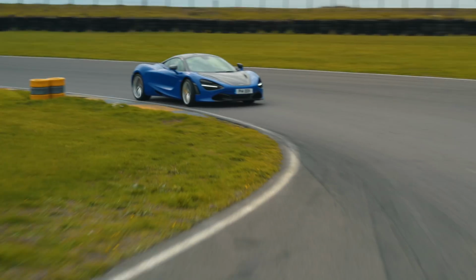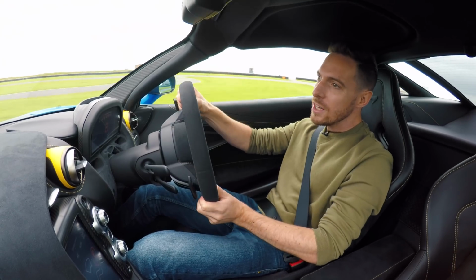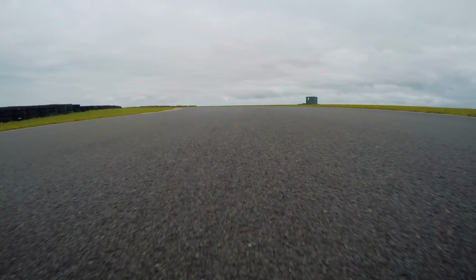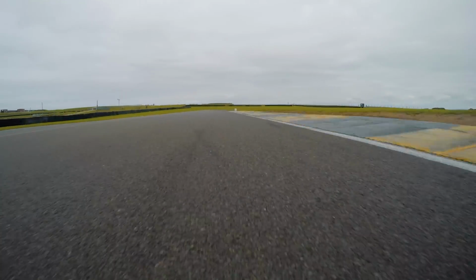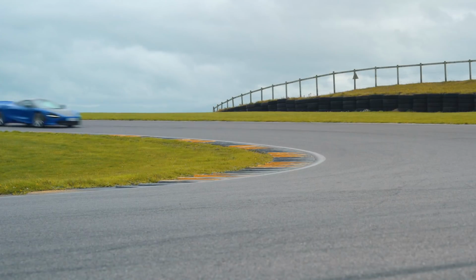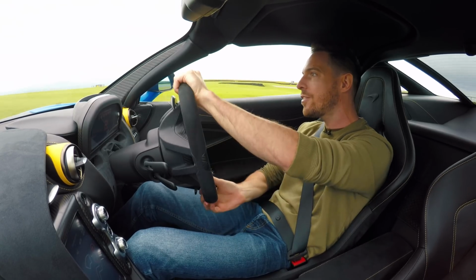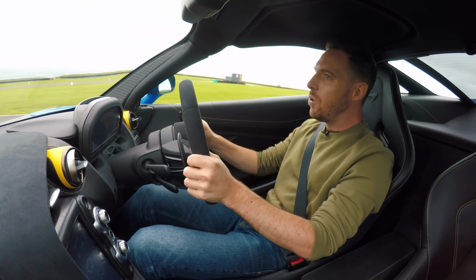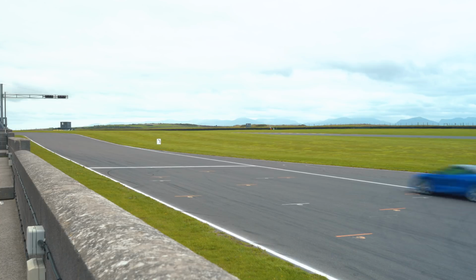The car's got such a sweet balance. So when the front axle is loaded up, the rear axle is right there with it, and the car feels planted. It's got so much grip. And when you get the car working at the limit of grip, it's adjustable, it's controllable, it's playful. Whew. What a thing. The 720 doesn't have a race mode like the Senna, but the body is planted.